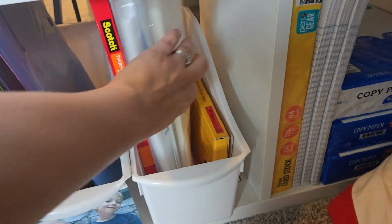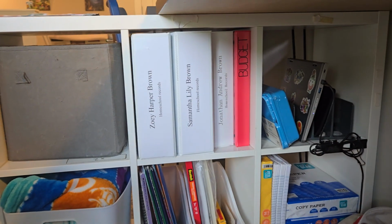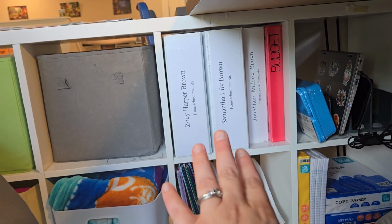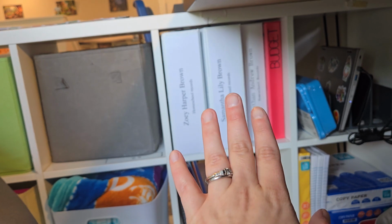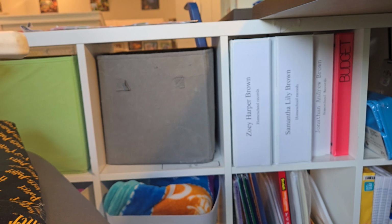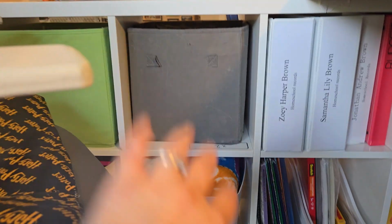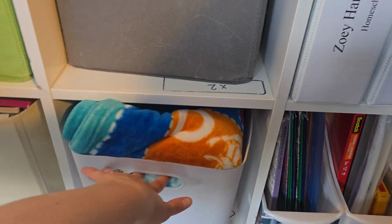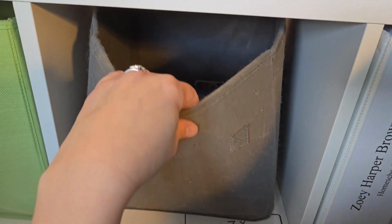And then sheet protectors and photo paper. Up here is our family budget. And then these are their records that I keep for them and all their papers throughout the years. Over here, since it's freezing in my house, I have just a bin of blankets for everybody to use.